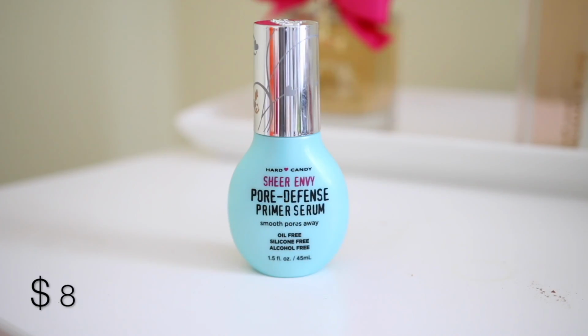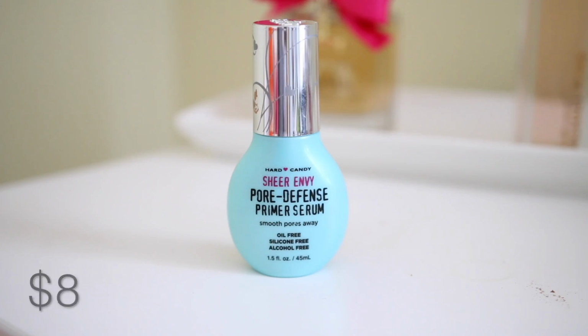And then I have the Hard Candy Pore Defense Primer Serum. If you have larger pores or if you just want a really good hydrating, smoothing primer, definitely check this one out. I really like it because it's not overly greasy and overly hydrating. So you could wear this underneath your foundation and it's not gonna overwhelm your face and make it look like really like chicken grease.